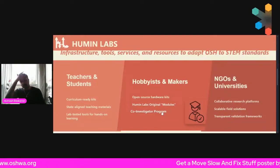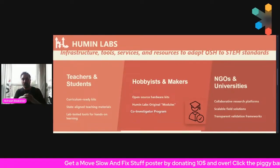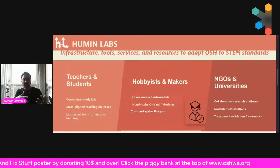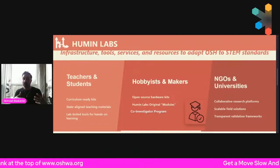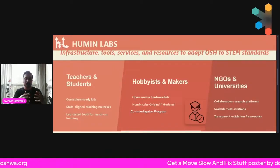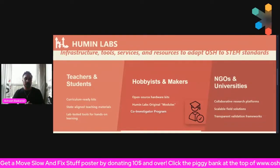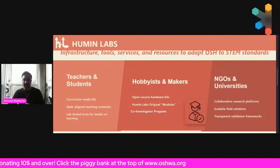Another thing I'm working on is the co-investigator program. So this idea that instead of me or a team of people working on hardware, bringing it into our space, taking it apart, figuring it out, is it useful for teachers, is it useful for students, can it map to STEM standards? We actually want to build up co-investigators who can either invent open source tools and then evaluate their readiness for STEM integration, or act as validators, picking out open source tools that exist and then pitching them to us and to their communities as open hardware platforms.